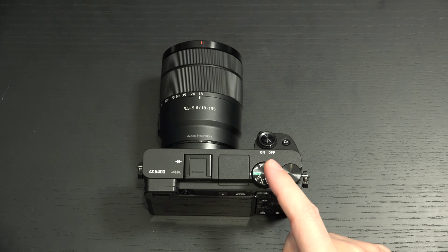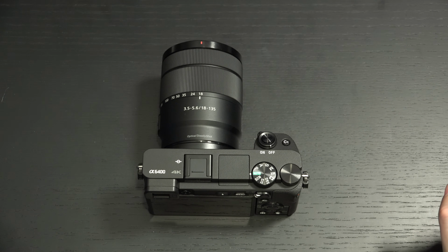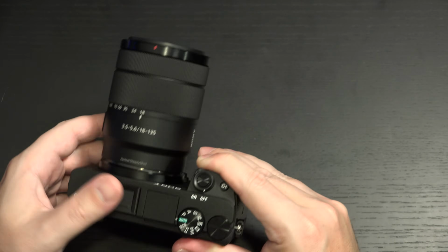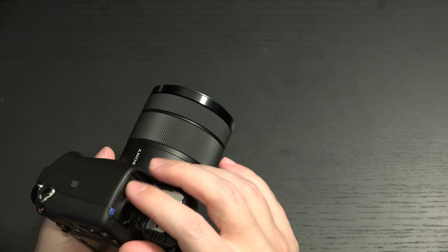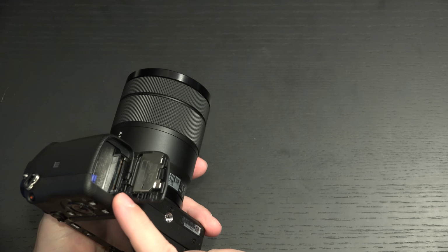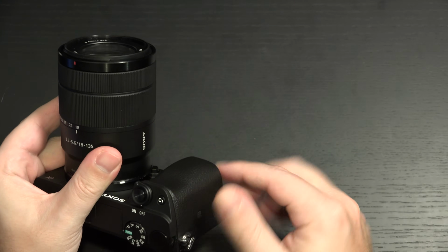One last note for those of you wondering, we do have weather sealing here, although I would not put it to the test. So while it is on the spec sheet, please don't go dunk this in water. It's going to die. In fact, make sure no water hits the bottom of this at all. One last thing also, besides the fact that we did not get a new battery type, we also didn't get a faster SD card slot. In other words, type 1 versus type 2, but I'll save that for the full review.